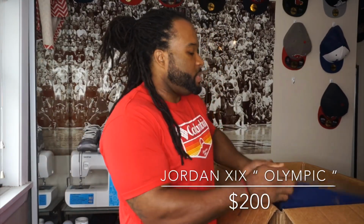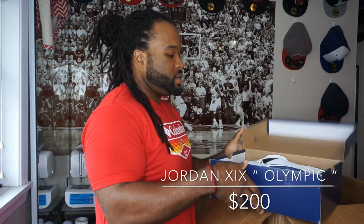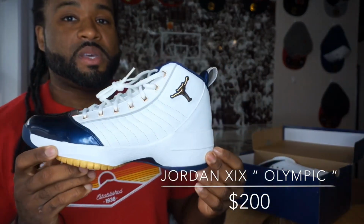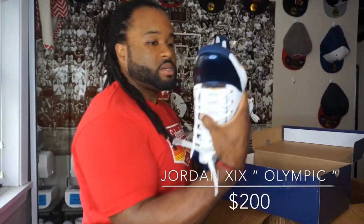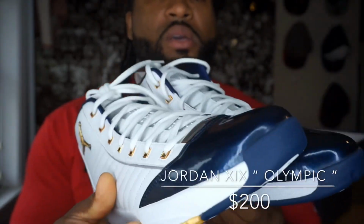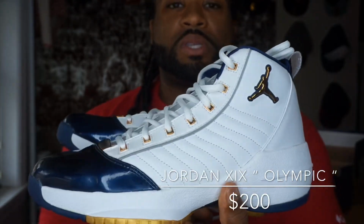Man, we got an old box, a gold face box. Size 9. Dang, this is taking me back to high school. Jordan 19s. I remember when these dropped. Hold on, man. These are dead stock. These gotta be from like '04, '05. Check these out. We're talking about almost 15, 16 years.